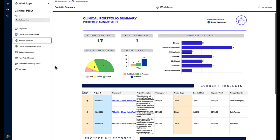So I am viewing this as a portfolio admin, but I could also view the same solution as a portfolio user or any other customizable role. So what I'm looking at here is the portfolio view. And what it is doing, it is looking across all of my active projects, so all of my clinical trials, and rolling up key data.